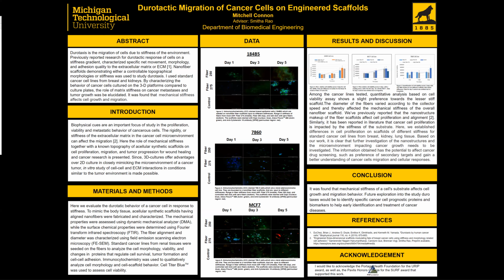In conclusion, mechanical stiffnesses affect cell growth and migration. Detailed analysis of the cellular response could provide clues regarding cancer migration and metastasis. Future work will include Western blotting to identify regulation of cancer-specific biomarkers and quantitative analysis using flow cytometer.